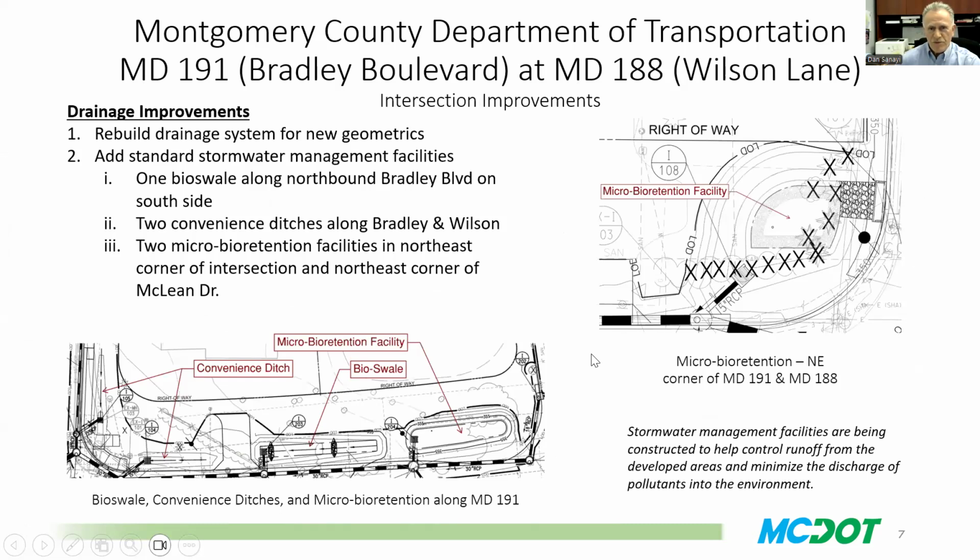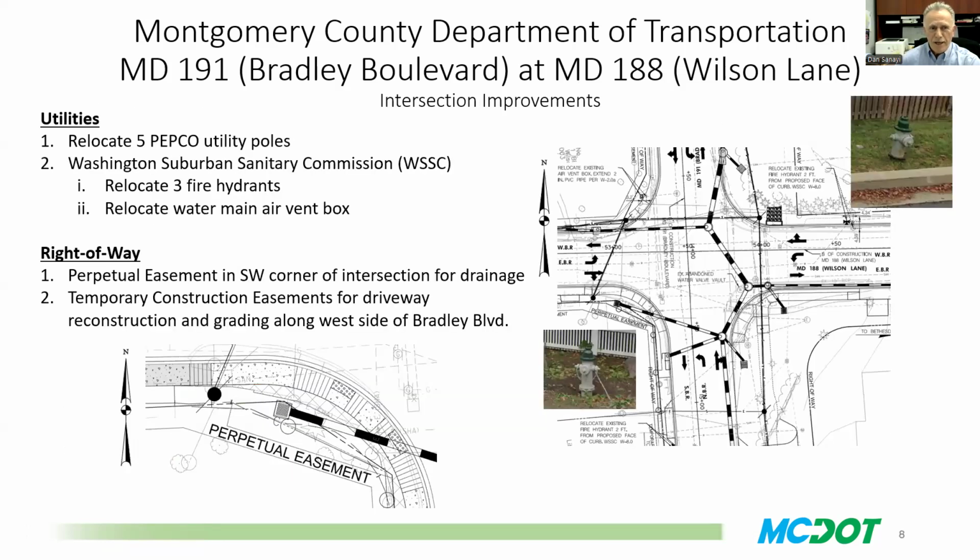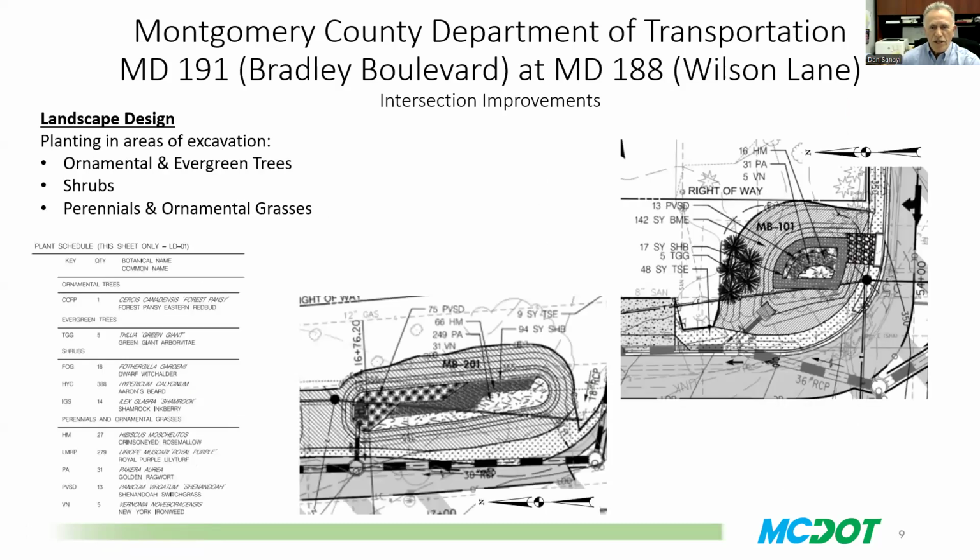This slide shows the stormwater management system, which we worked on with SHA. We got their approval to install it to control stormwater and better manage the drainage within the limits of the project. Within the limits of the project, where there is excavation, there's going to be landscaping, which is going to include ornamental vegetation and also evergreen trees and shrubs.